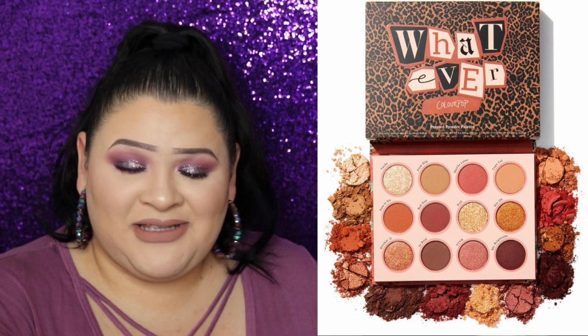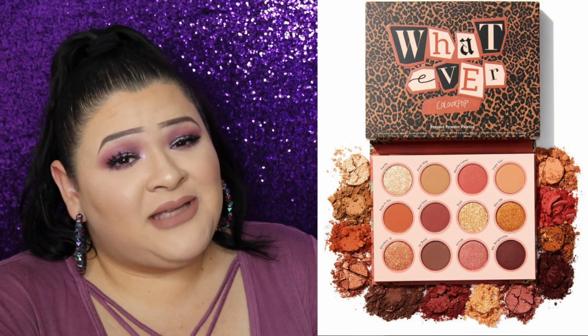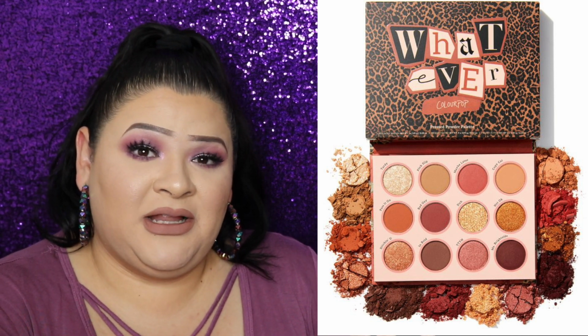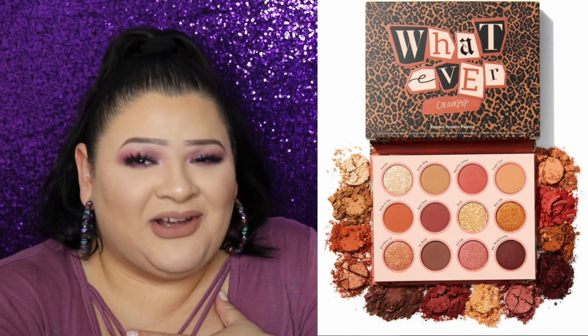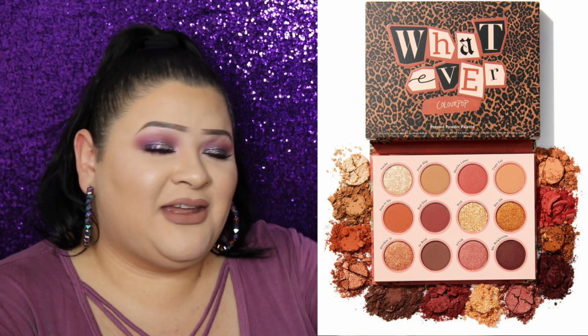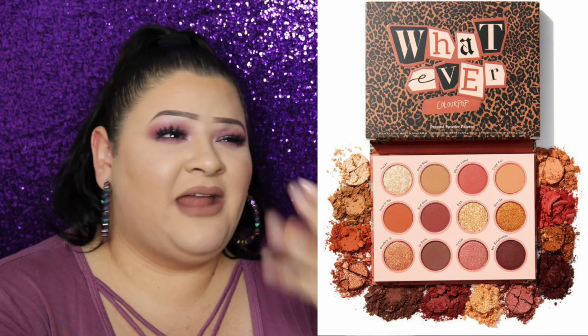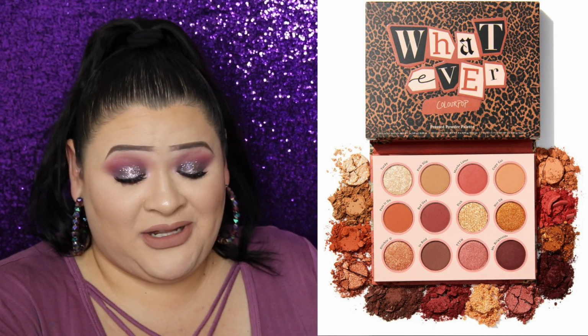First off, getting those out of the way. Something else I did purchase from the collection is the gel liner, the burgundy gel liner, because that color, I cannot wait to get that eyeliner and do such a beautiful wing look just with the burgundy and dark lips. Oh my gosh, I already pictured that look.